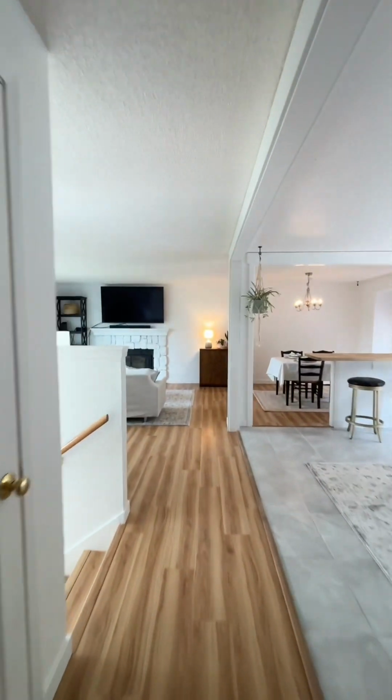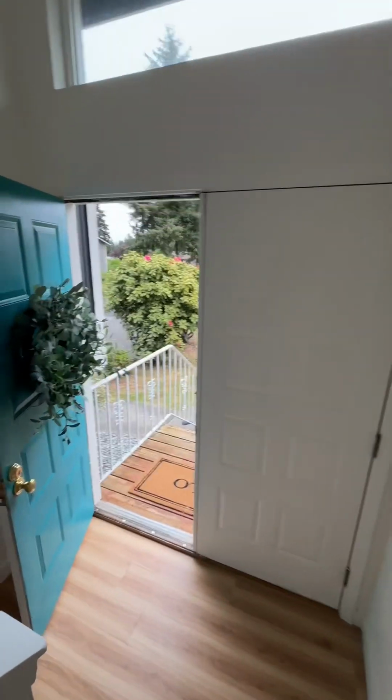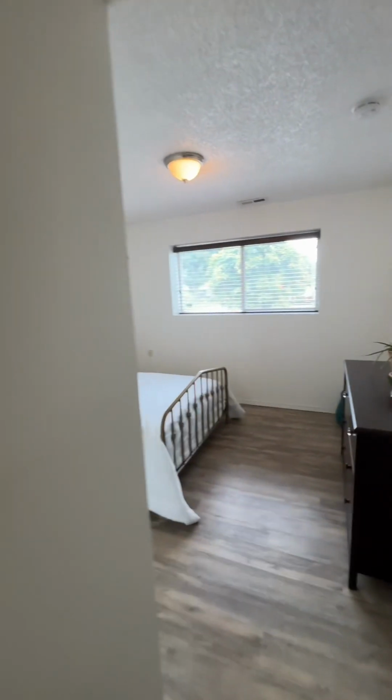And then we'll go downstairs before going outside. Check this. Attached garage. We won't go in there, but here is bedroom number 4. Gigantic laundry room. I can imagine shelves in here with all of your canning supplies.